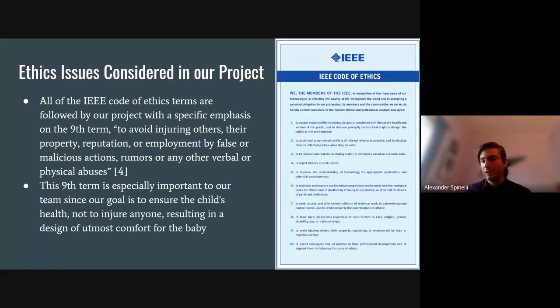As for the ethics issues considered in our project, we went through every single IEEE Code of Ethics, and all of the terms are followed by our project. And one that is especially important to us is the 9th term, which is to avoid injuring others, which is extremely important because our main goal is to ensure an infant's health, not to injure anyone.